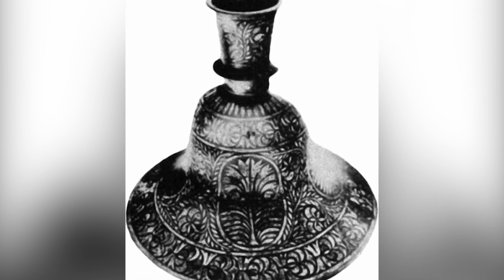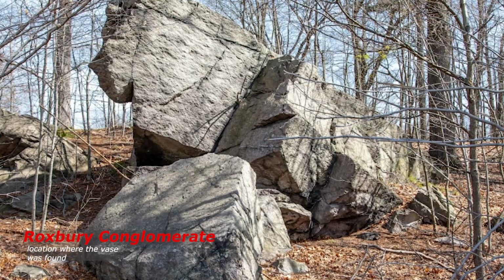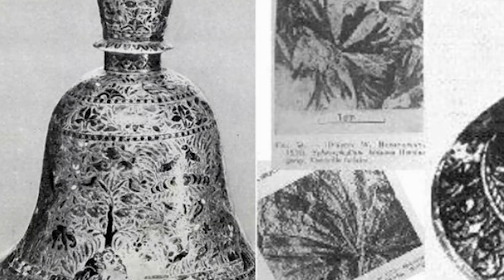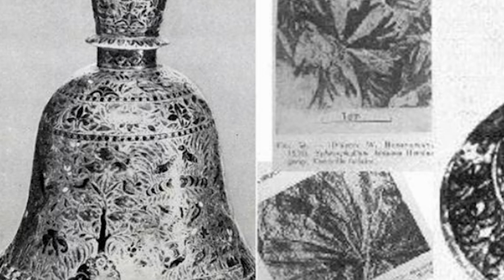The estimated age of this vase is alleged to be about 593 million years old. Roxbury Conglomerate, which is the area that the vase was found in, is also said to be of the same age. If you look closely at the exterior of this vase, you'll notice intricate drawings of many plant species that became extinct tens of thousands of years ago.